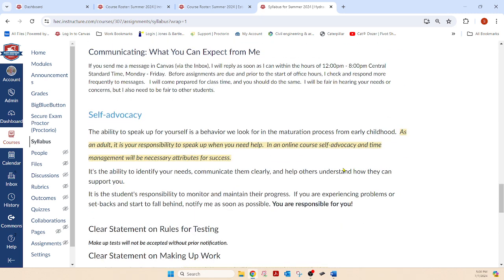Communicating what you can expect from me. I'm going to answer all of your requests. I'm going to try to help you in all of your problems. I will do the best I can. Your job is to make sure you let me know you're having a problem. And we call that self advocacy, the ability to speak up for yourself.